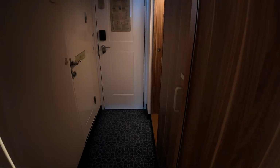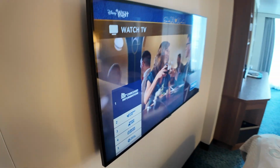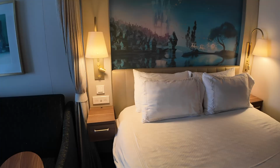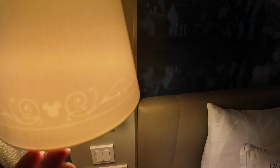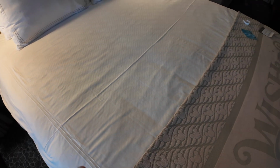It's great. So all this is like closet space that Steve and I will use, and then they have all these lovely shelves. The walls are magnetic. The TV is a little bit smaller in this one than it is on the Treasure. But look, it's Cinderella. And I turned on all the lights so we could see our Mickey details. How cute. Look, even on the pillows, you have a Mickey here. And then if you look really close, you see him on the pillows too. And on the comforter.